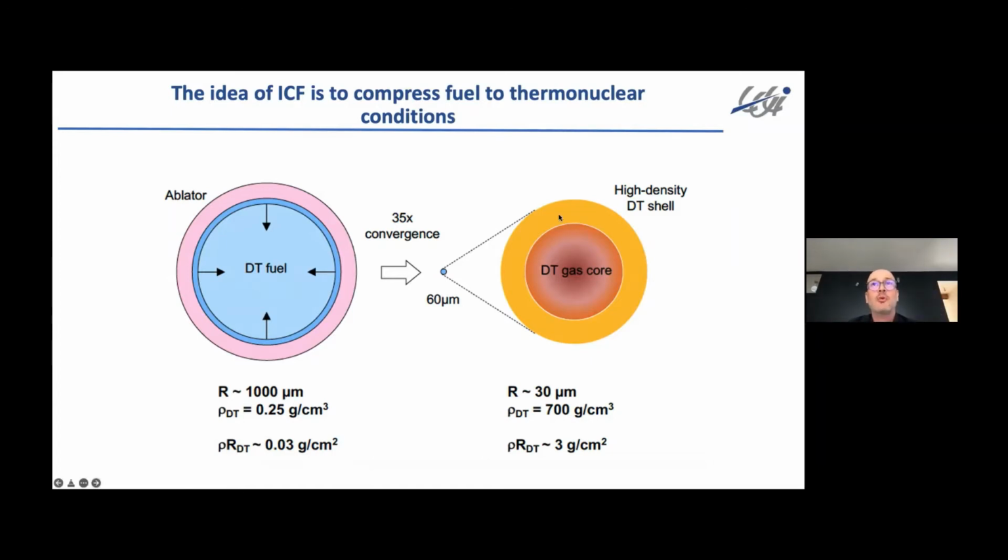So you want to reach a diameter which is going to be about 60 microns. And here the density will jump to something like 700 gram per cubic centimeter, and a rho R of about 3 gram per square centimeter. Why do you want to reach that high of a density?